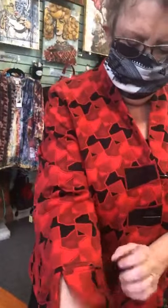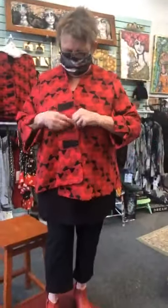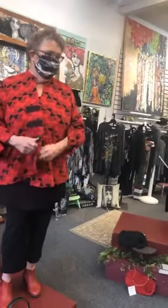You can wear this out. This can be a nice transitional piece. Like September, October, it can be a jacket. And then in the spring, March and April, it can be your jacket. And then during the winter, it can be your inside jacket. But it's really just very pretty.